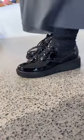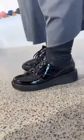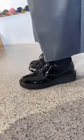You could have a play and change out the laces for a little bit of satin. That's probably what I do, I think, if they were mine. Something a little bit more feminine. I like that. Nice and light, really comfortable. They are out now at Repertoire, and it wasn't a Repertoire exclusive. We do have them coming in other colourways for the start of spring and summer. So really good little lace up style.